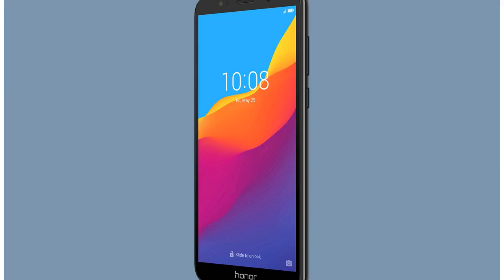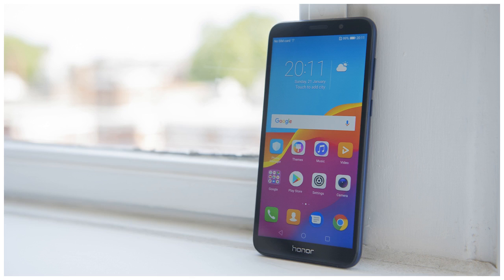EMUI has been criticized perhaps more than any other manufacturer UI over the years, but nowadays it looks good. We do have to wonder whether the software is also in part to blame for the Honor 7S's poor performance, though. If it is, it has effectively ruined this phone.